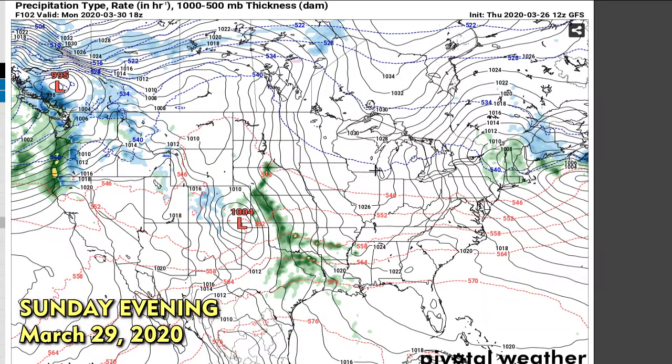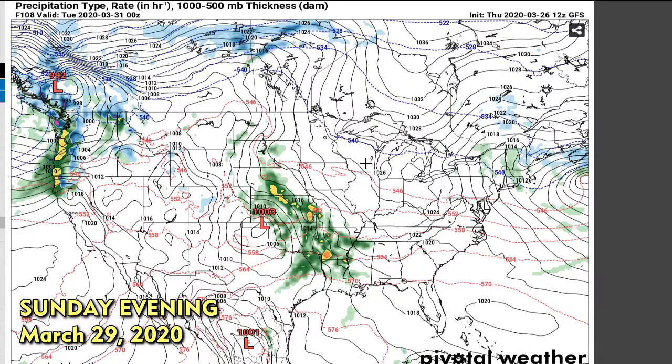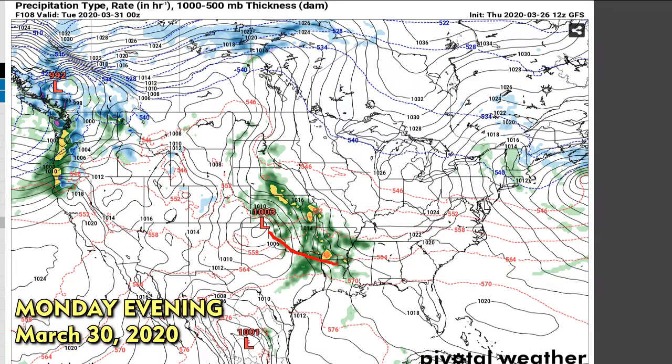So that gives us one more shot at some storms for Monday midday. And this looks kind of like a warm front episode. So there's our boundaries there for Monday. Depending on what the instability is like, this could be a good Red River weather event.